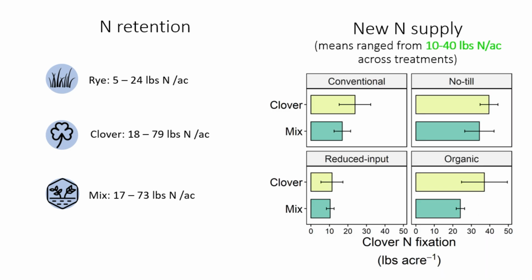But then what we're able to do is figure out, well, how much of that clover nitrogen represents fertilizer, like a fertilizer input from the atmosphere. And we use what are called stable isotope methods to do that. So we look at the ratio of the heavier to lighter isotope of nitrogen to figure out the source of the nitrogen in the plant. And so across the systems, that number was 10 to 40 pounds of nitrogen per acre. So that represents the new nitrogen input to the field.